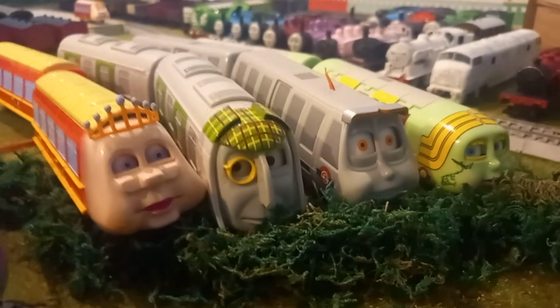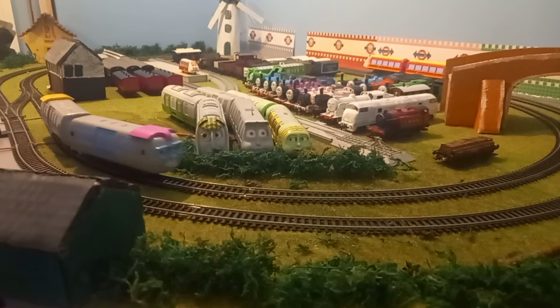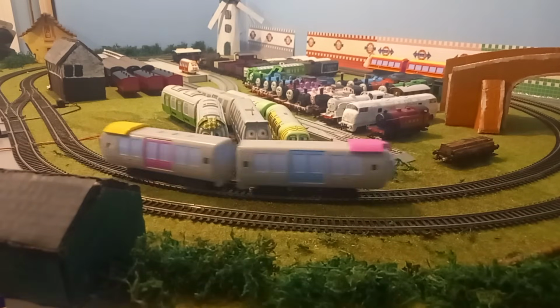Ugh. Honestly, I don't mind the original Bachmann Ernies, but the Hammersmith and City are just so bad. Don't ever get them. They're terrible.